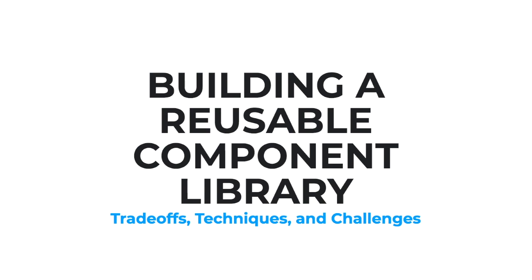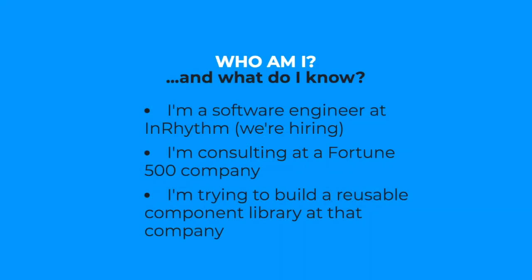I am currently working at a Fortune 500 company, or consulting at one. I work for a wonderful consulting company called Reusable. We are hiring. And right now at that large Fortune 500 company, I am trying to help them to build a reusable component library. So that is thrilling. That is what I know.